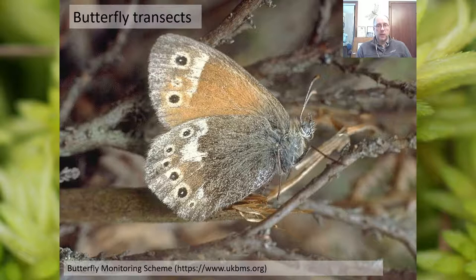Unfortunately, we don't have the large heath butterfly at Fannyside, but butterflies such as the large heath are important indicators of habitat quality and can be monitored quite easily by following a set route over the site, observing butterfly species on either side of the path and making notes of their numbers.